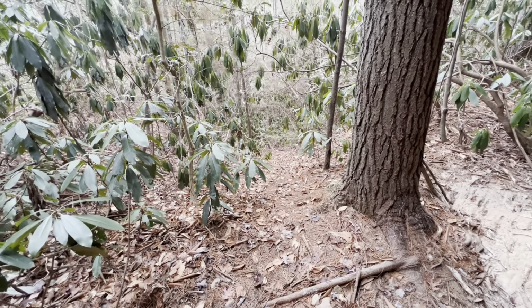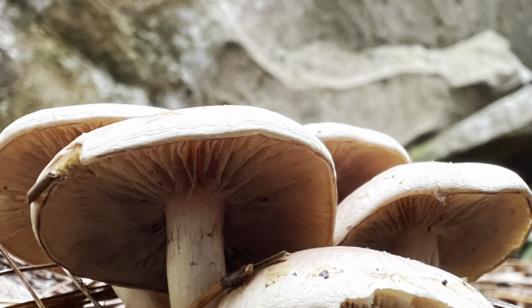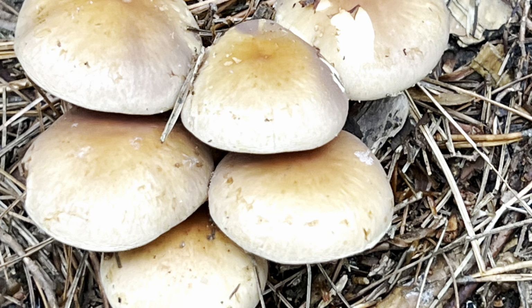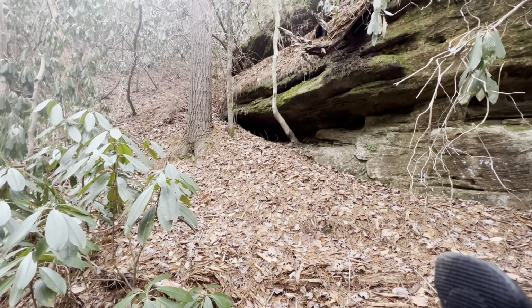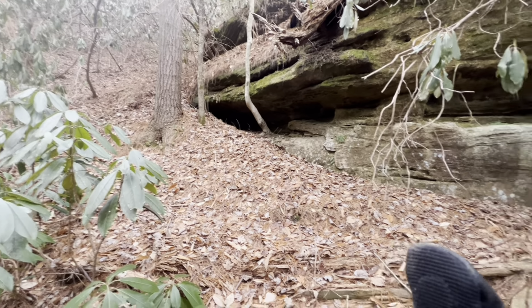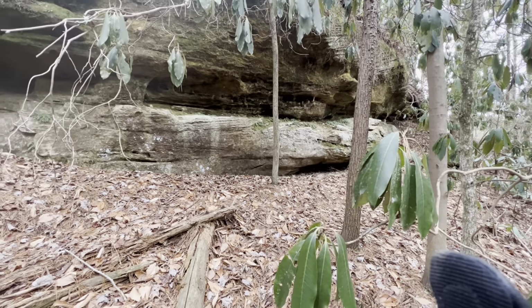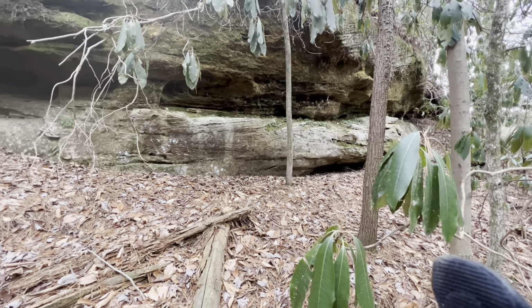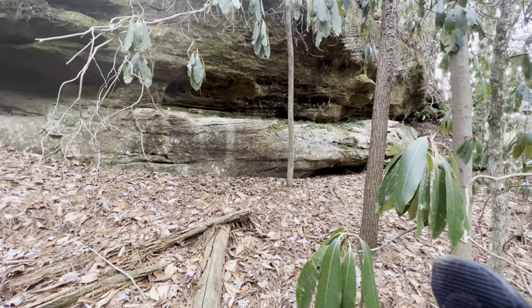There's a user trail heading down here. We'll see where this goes. After assessing the situation here, I believe this user trail just comes down, follows around along the cliff line, gets you past the little goat path you have to come around, for those who are afraid of heights or think that narrow ledge around there is a little too sketchy.